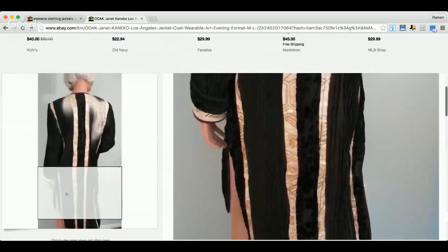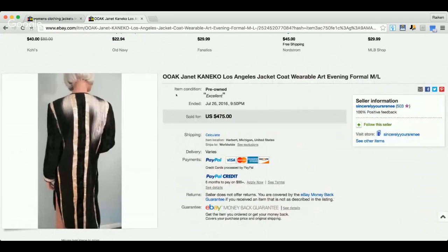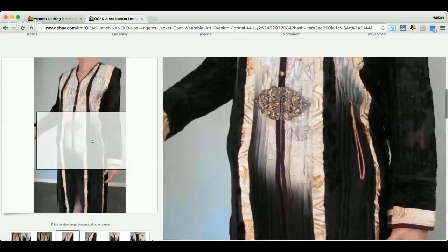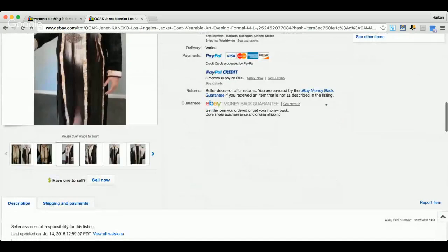So I like that this seller has a full-sized mannequin for this item right here. I guess they call it a jacket. It looks more like a dress to me. Let me know for the ladies who are in the house right now. Why is this considered a jacket? I'm not sure.